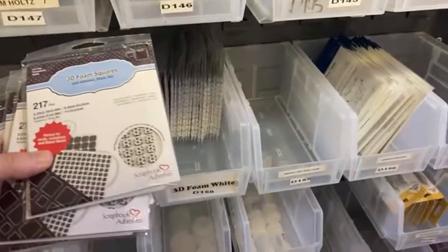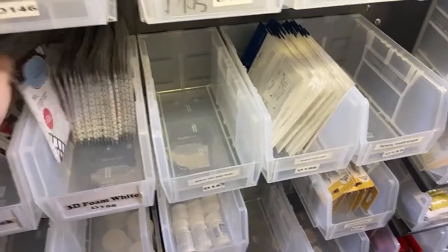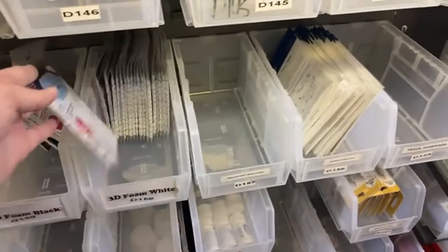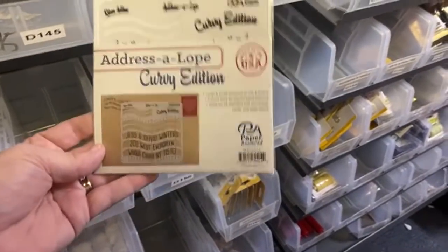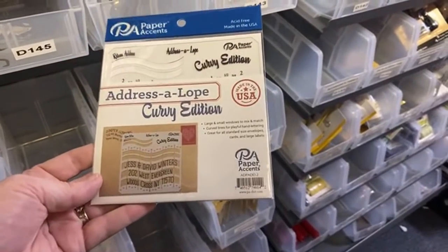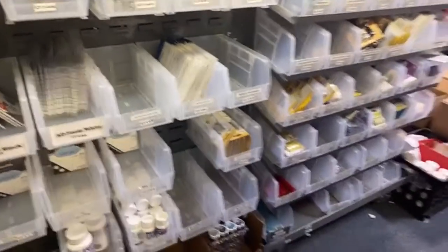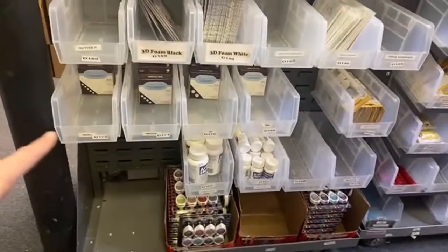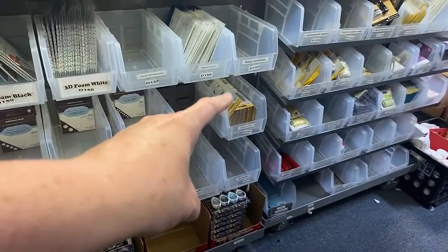Get your dots. Get your dots. These are 217 in a pack. They're the black ones. Here's the white ones. Y'all love these walkthroughs before sale. Y'all always tell me to do this. Here's your curvy. You know, we have the chevron. Here's the curvy. Cool, right? Brads. Everybody needs a good Brad. Any good Brads out there? Look, your 3D dots and things like that. Your embossing tools are right there.